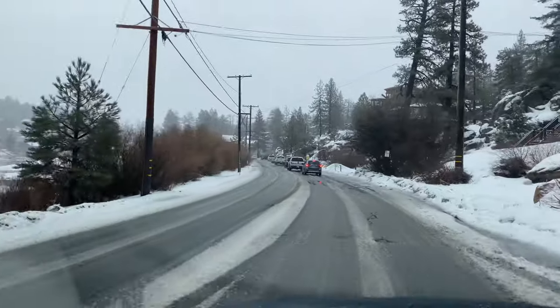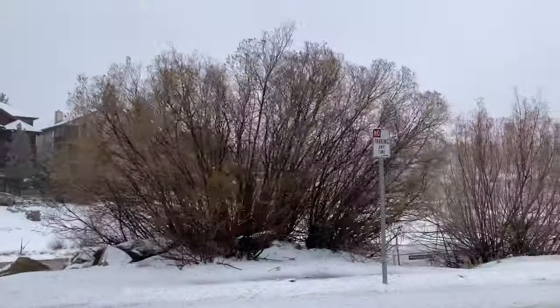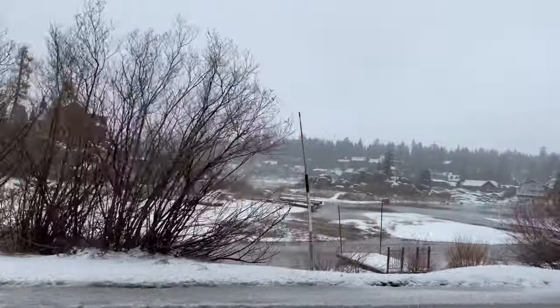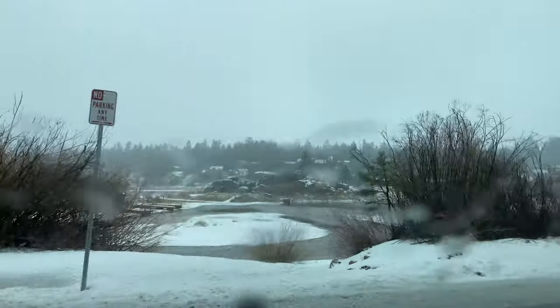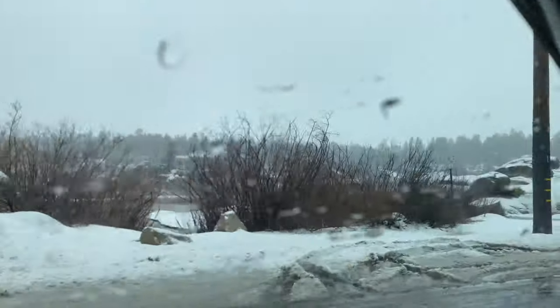So stupid. All right, here we go. We're hitting some slower people. Here's Boulder Bay. Gonna roll down the window to get some better views of Boulder Bay. This part of town is so gorgeous. I better roll up the window. We're gonna get smashed by these guys in the other lane with their puddle making, or their puddle crashing, I should say.